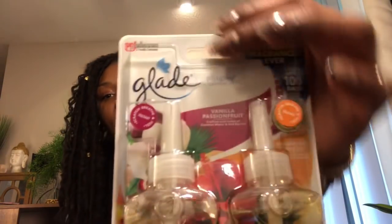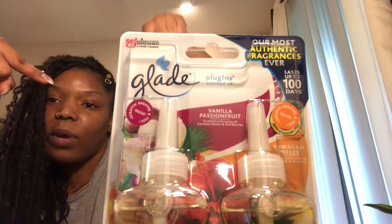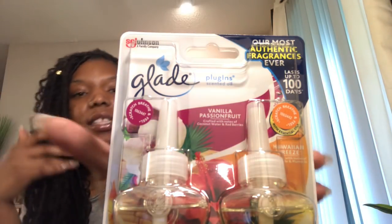$3.99. Also got me some more Glade plugins because I'm running out of the Glade plug-in scents. So I went and got me some more. I probably needed to get a pack of four or another two packs because this was only $1.99. That's it. Glade candles, because they smell so good and I can never have too many candles.